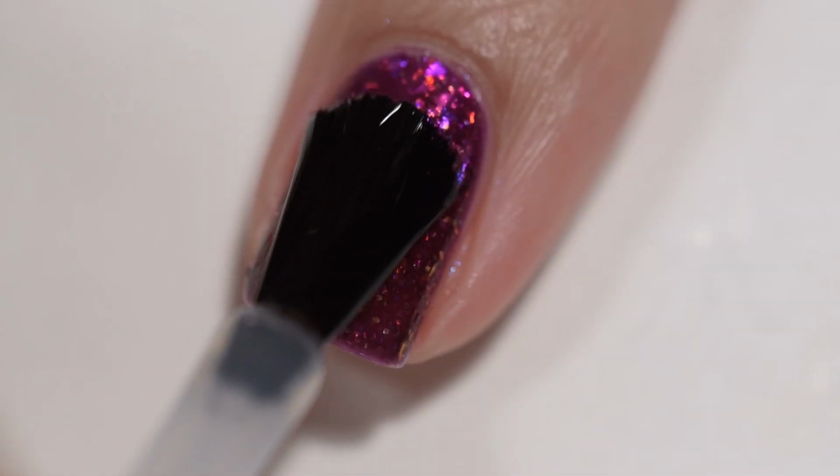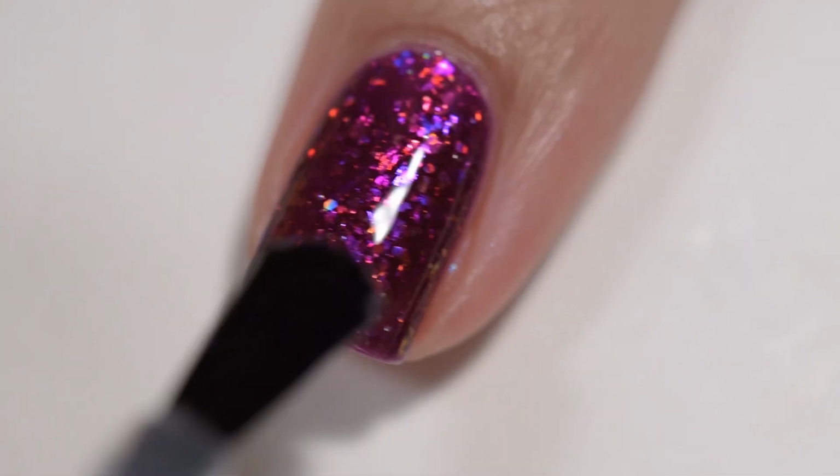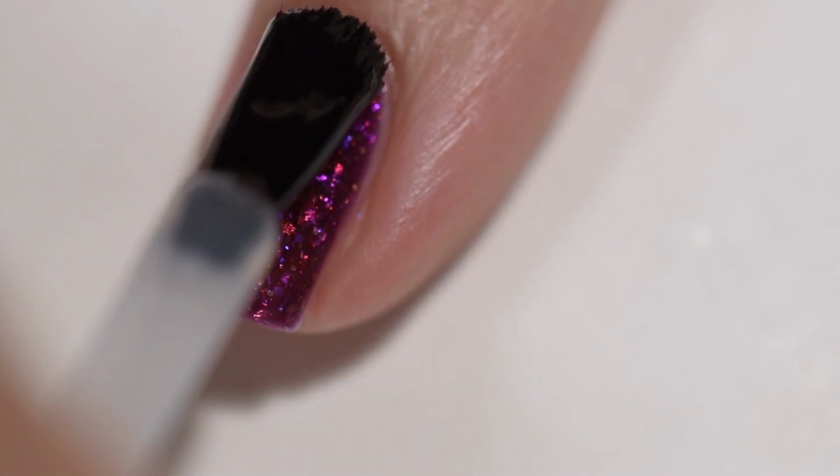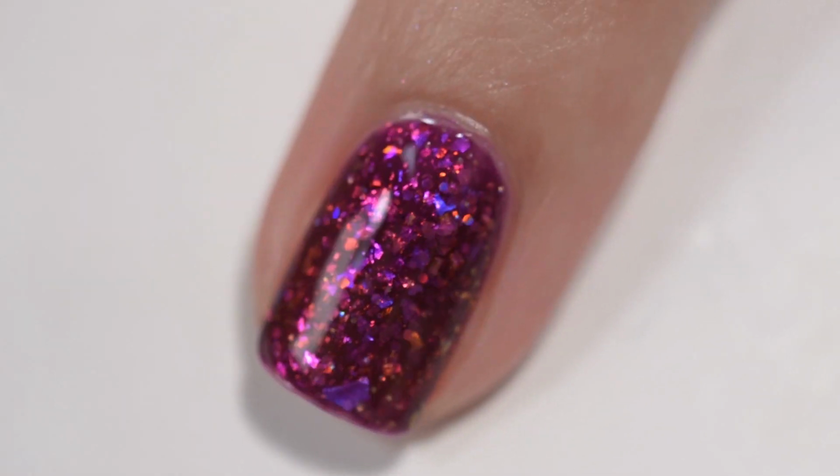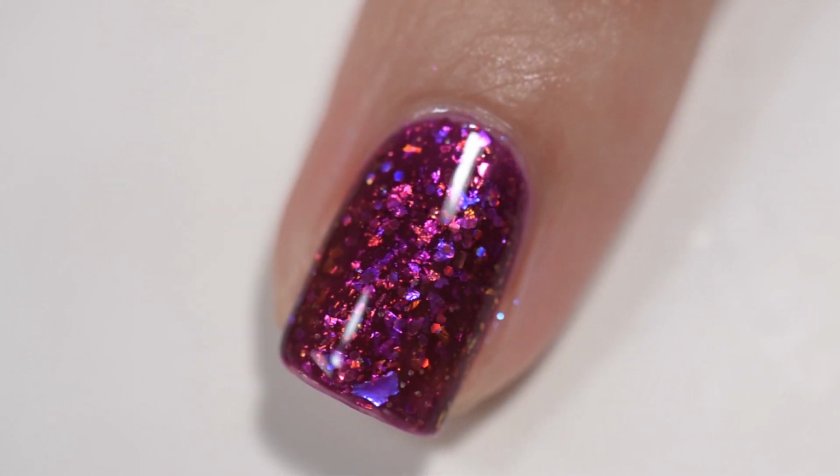This polish didn't give me too much trouble to remove. It was a little bit harder than your average holographic polish, just a tiny bit more scrubbing, but it isn't hard like a glitter bomb or anything like that. So there you have it.